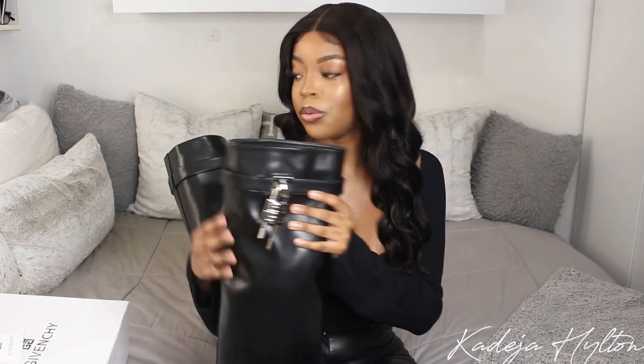These are super cute. So if you guys didn't know, Givenchy recently came out with a new version of these boots. They added these chunky locks on it. I know a lot of people are not a fan, but I love them. So we have the silver lock on one boot and the other boot has a gold lock. I really like that this boot has mixed hardwares, so it's easier to style. Honestly, you guys, the leather on this boot feels so amazing and smooth. I cannot wait to wear these.